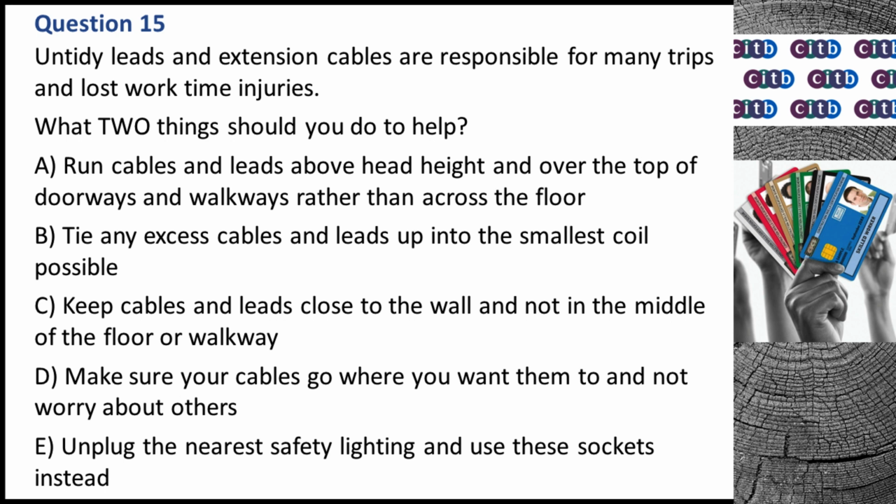The correct answers are A. Run cables and leads above head height and over the top of doorways and walkways rather than across the floor. C. Keep cables and leads close to the wall and not in the middle of the floor or walkway.